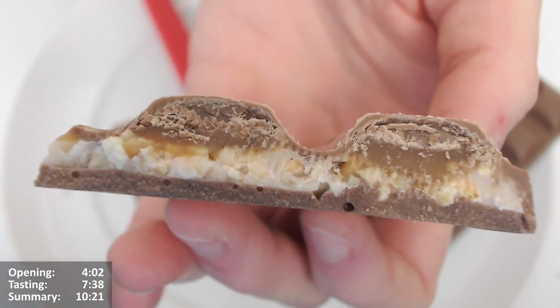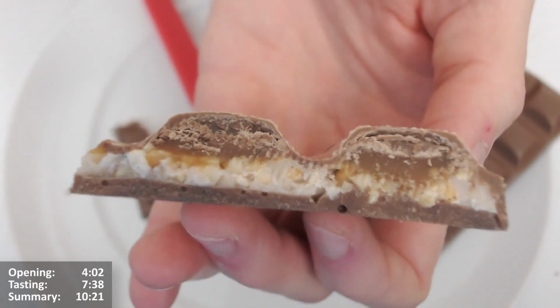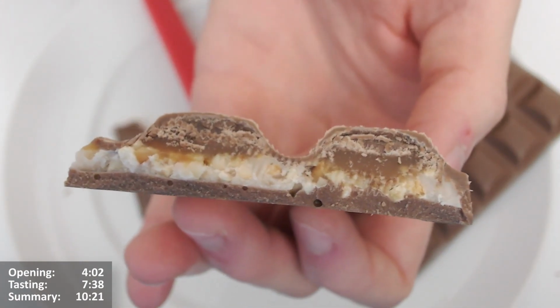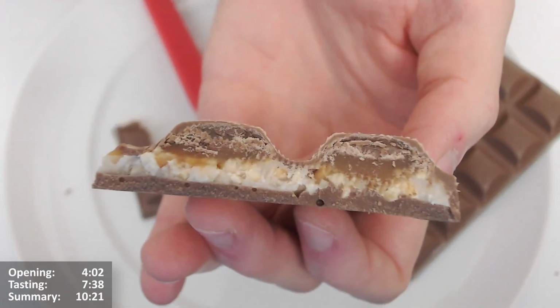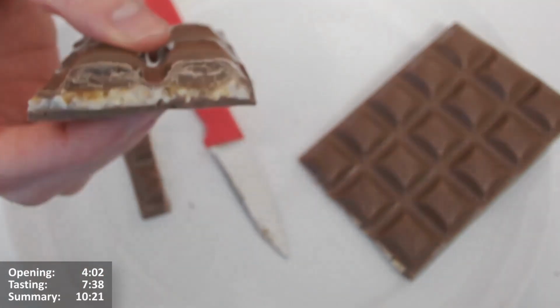Yeah, I think you get the idea. You see lots of chopped hazelnuts there, for sure. Quite a lot of caramel. Like a Cadbury Dairy Milk Snickers, do you think? Is that what this is? I like Snickers. Obviously, don't have the nougat here in this case. But it's like a praline, was it? I don't know what it called it itself.